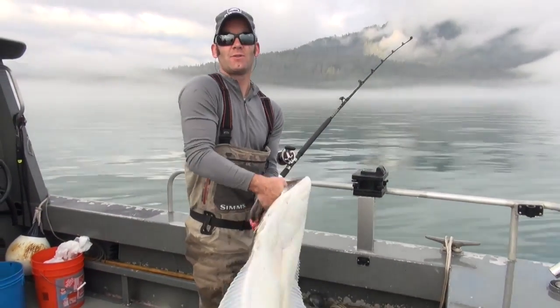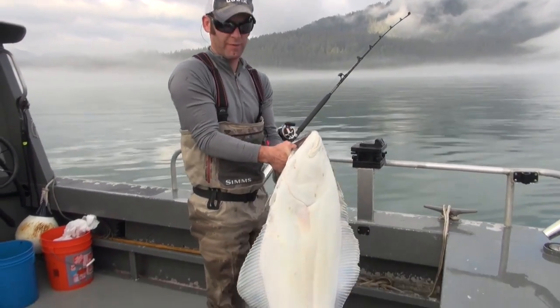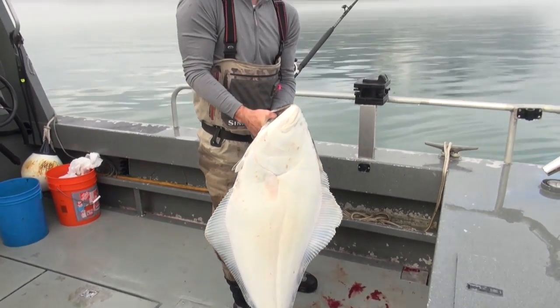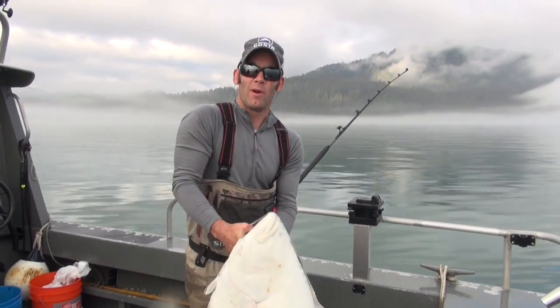So the good news is starting early, we've had a pretty successful morning. This is one of the better fish we've caught this morning. We've released a ton of fish. I think it's only about 7:30 in the morning, but there you go. We're going to be eating well for a little while.